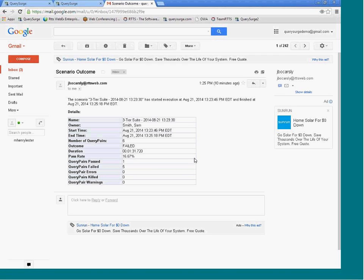Also, what is customizable around the emails is when they go out, so you can set up any set of events that you'd like for an email to go out. So if you want an email to go out at the end of every execution, you can do that. If you want an email to go out only for failing executions, you can do that. If you want emails to go out at the beginning of execution, you can do that, and so on and so forth. So there's a lot of customizability around the email sharing aspect of this as well.